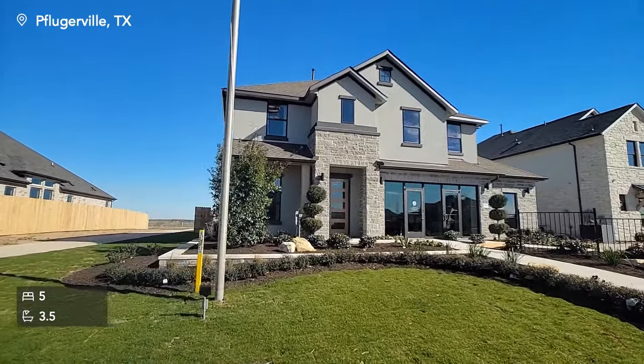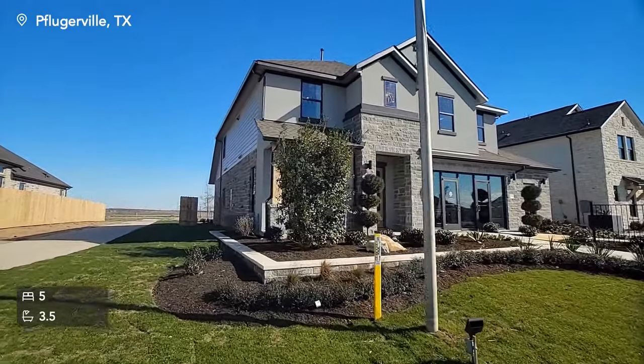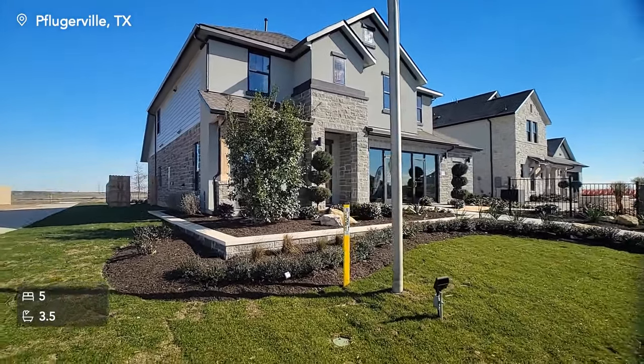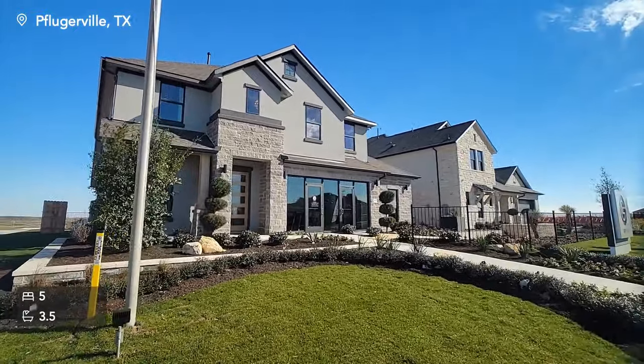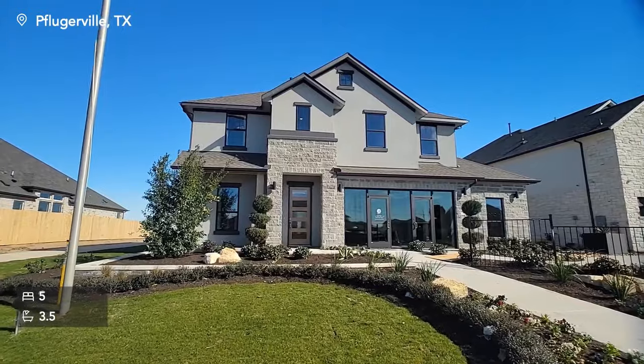Now, GFO has been building this plan for a minute in several different communities, especially Palmer Ranch, but we have yet to see it set up as a model home. So what a treat today. This home just opened up at the Blackhawk community in Pflugerville in their new section.